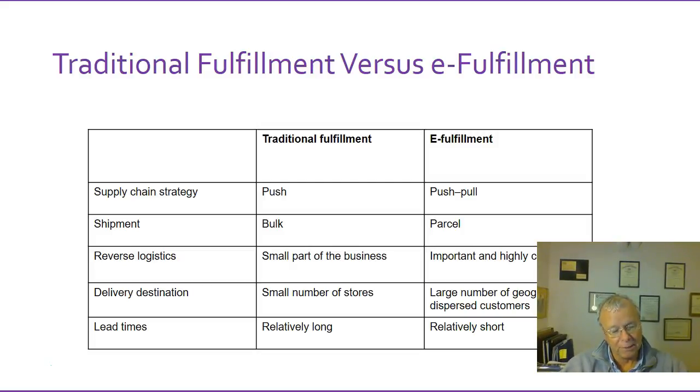In an e-fulfillment world, you're looking at a percentage of inventory that is pushed, that has to be out there. And then you're looking at another inventory that's more pull. You may not be forecasting it at the same level. It may be serviced by somebody else, like a seller or reseller. It's an Amazon order, but it's been serviced by somebody else. It's an Etsy order. It's an eBay order.